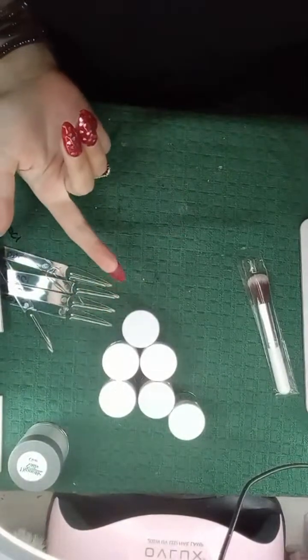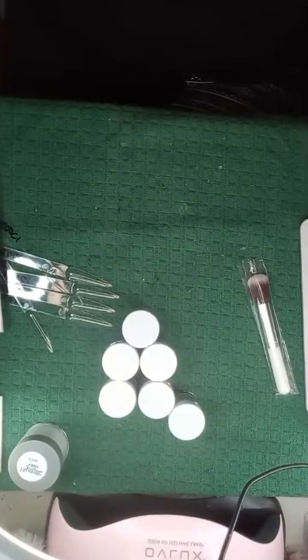So you can get this kit for literally what it costs you to get a mini dip anywhere else.